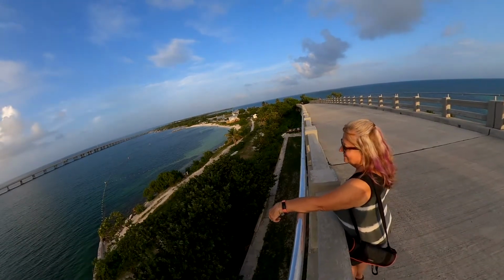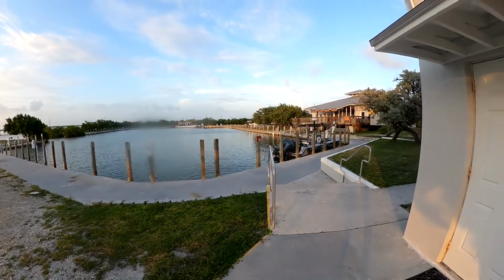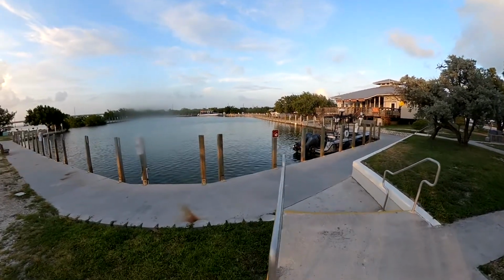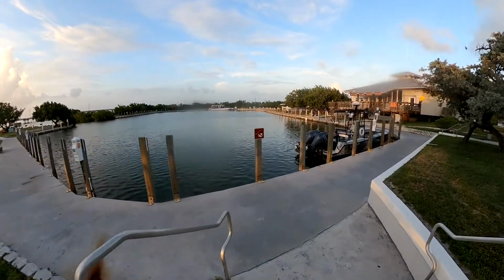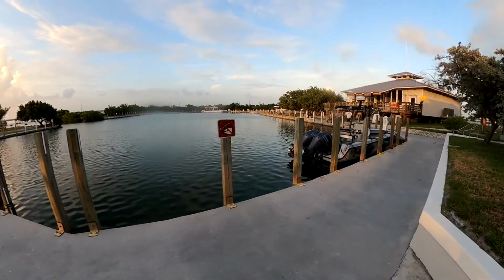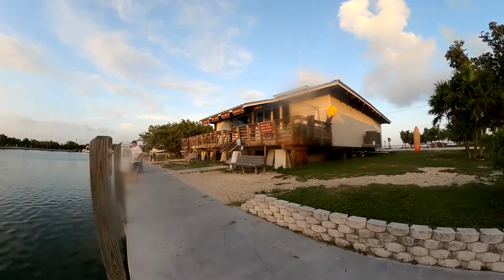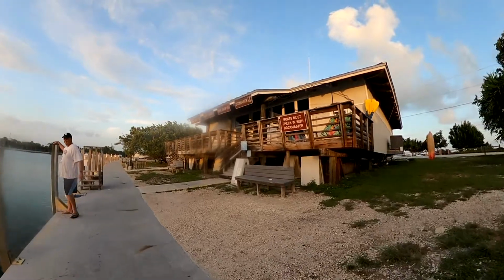What are you thinking? This is gorgeous from up here. The first time that we camped here, our camping spot was right where that little pontoon boat is. We were down here in our little cuddy cabin boat, parked the trailer and the truck up there, put it in the water, and we camped right over there. But this is actually run separate from the park.